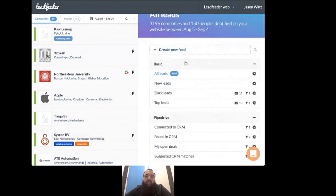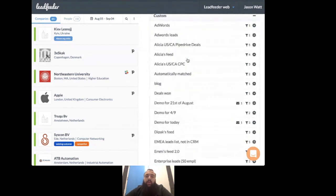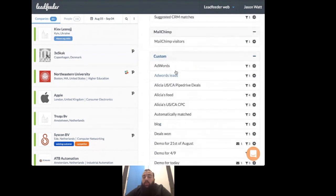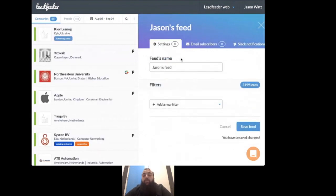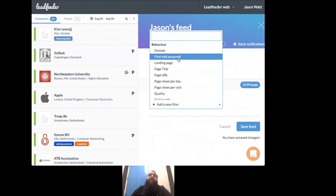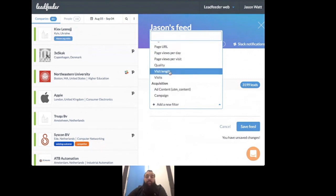And the last thing that I think is really essential for you as you're using Leadfeeder is the ability to create feeds. So you can see down here, we've created a lot of different feeds. These all show up under the custom feeds section on the homepage of your detail pane. But you can create a feed for just about anything you want. And what a feed is, it's a stack of filters. So you can filter the leads based on behavior when they're on the website, whether they had their first visit during a certain time frame, whether they hit a particular landing page, viewed a particular page's URL, whether they were on the page for a certain amount of time.